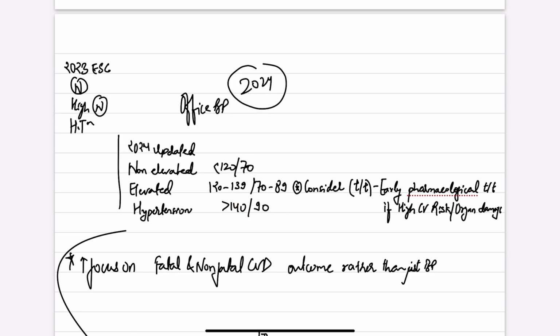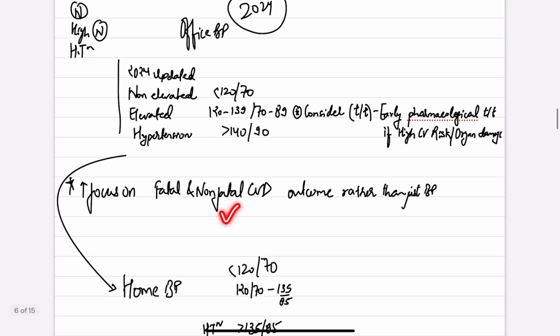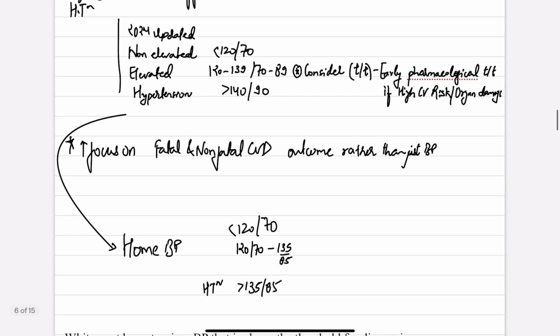Remember the point: lifestyle modification was the first priority in the 2023 guideline, but in the 2024 guideline, they said that if the patient has elevated BP and higher cardiovascular risk or organ damage, you can start early pharmacological treatment in the elevated range also. They also focus on fatal and non-fatal cardiovascular outcomes rather than just BP. It means they are not focusing only on BP coming below 120 by 80, but also on fatal and non-fatal cardiovascular disease and symptoms coming down.